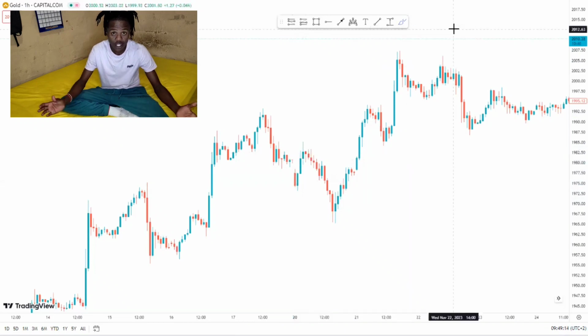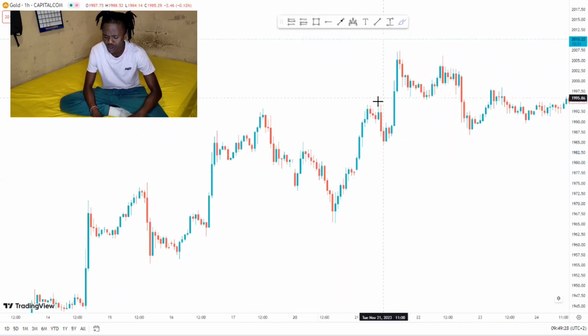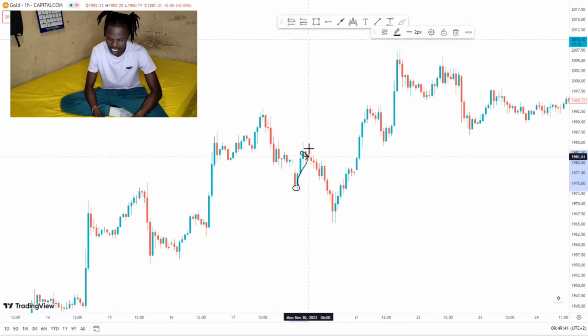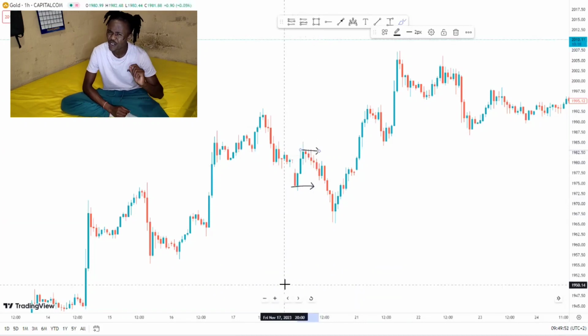So when I woke up and hit the charts at 8 or 9 a.m., I saw that our structure, our direction, our current market price, we're still looking to be bearish. But what's the sign that I'm looking for? What confirmations do I have that price will continue moving to the downside? Because now we created this Asian low and this Asian high. I'm either looking for price to break this Asian low to be more bearish, or to break this Asian high to be bullish. Do you guys get that?